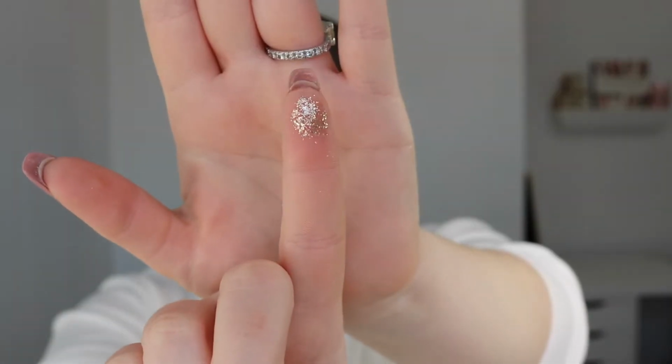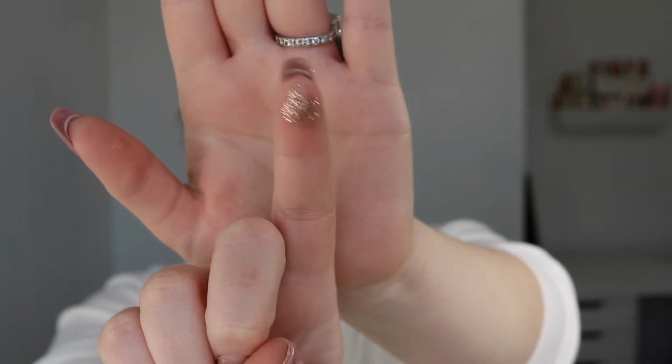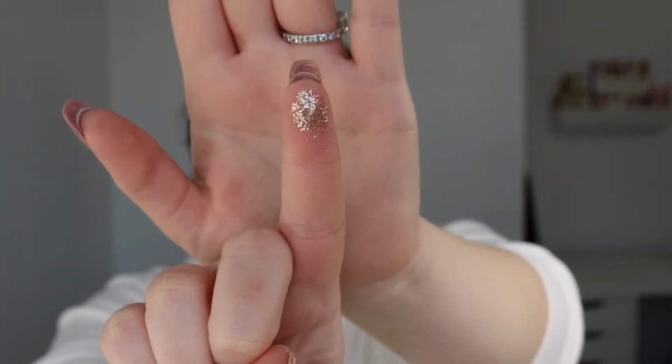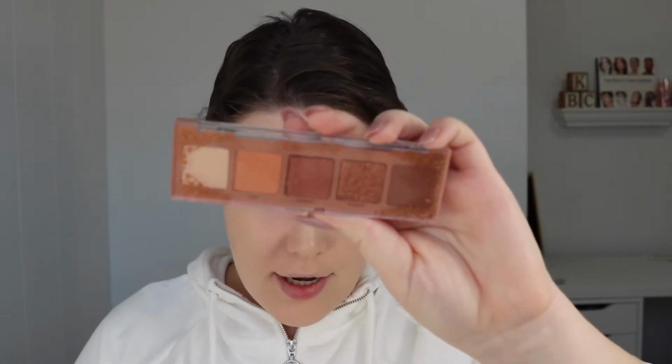It just seems like Colourpop has gone out of their way to let us know what finish is in each, and like that's definitely a glitter, right? I'm not crazy. Okay, so Lyric is the bronze one, and finally we have Crush. So this is Crush, and this is copper, metallics, mattes, and pearls. So there's no glitter in here.